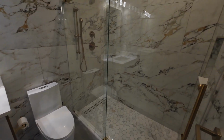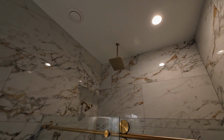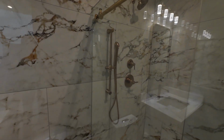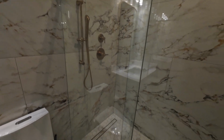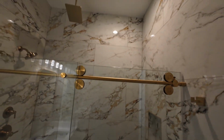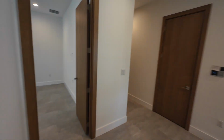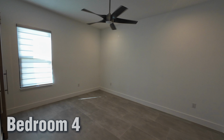Now you have an enclosed walk-in shower, which looks great. You have a couple of options there as far as shower heads go. You have a rainfall shower head right up above. You got the standard shower head right there. And then right over here, you have a little hose and attachment there for you to wash off as well. And nice tile work from the ground all the way up to the ceiling. And then you have the nice little area for your soaps and shampoos. Let's keep moving on, shall we? Let's go over this way.